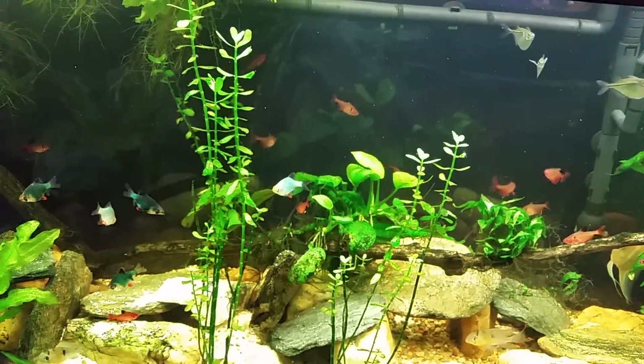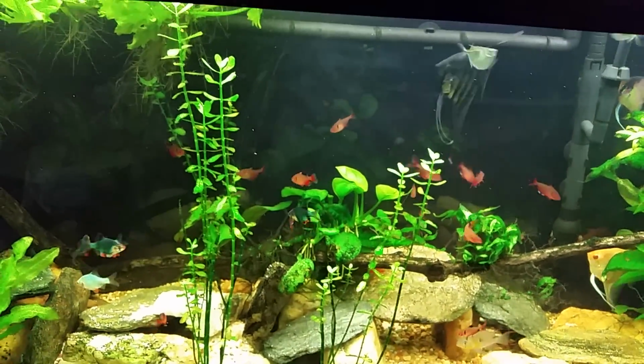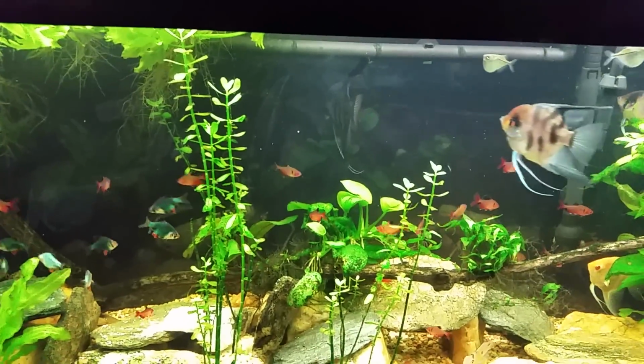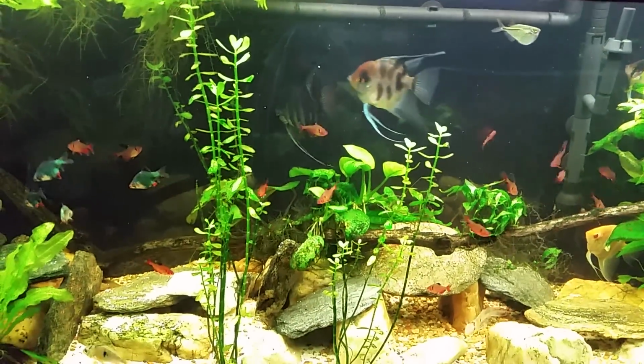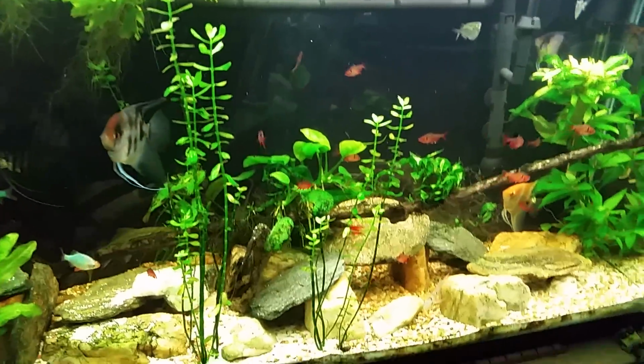I put this pennywort up front for a reason. Not really digging the effect I got from it. I don't really like it that much. It's a little too spindly and scrawny looking, so that's probably going to come out.